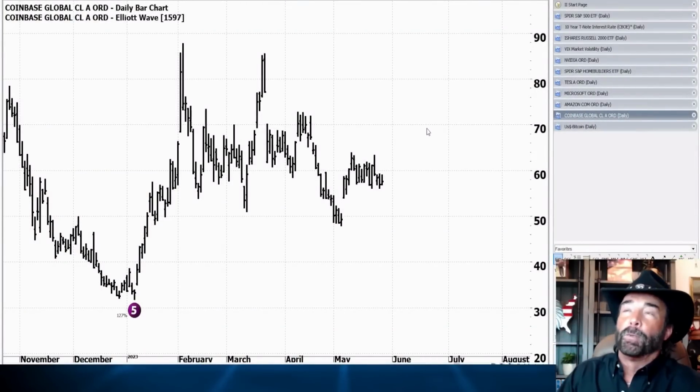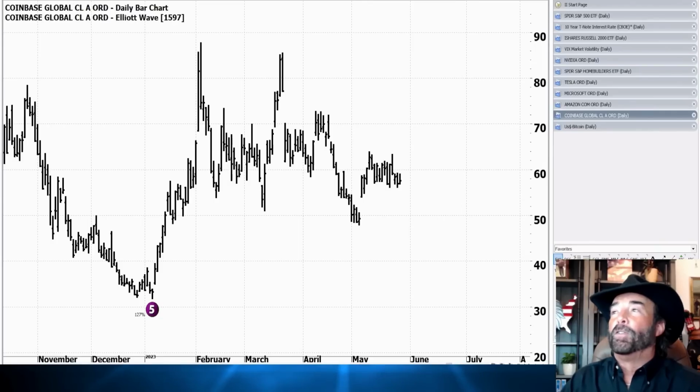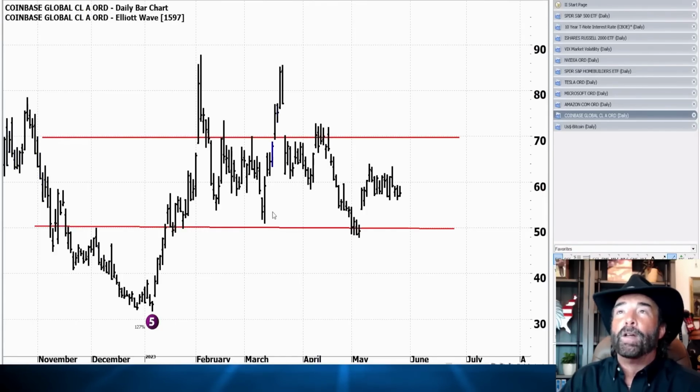For some reason, this was heavily talked about on Twitter today. Not really sure why, because you can see there's a lot of consolidation here through the 60 level. I know that Coinbase has been in the news a lot. They're facing a lot of regulatory issues. Regulators seem to be coming after them, which has put a halt to this move to the upside here when it looked like it was off and running.